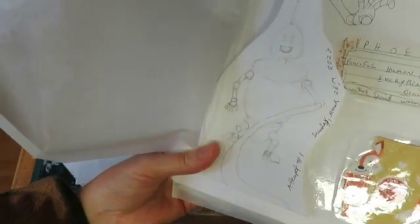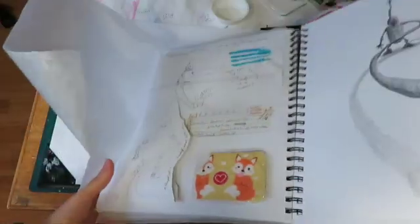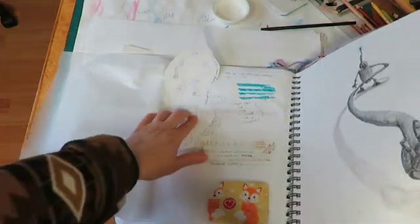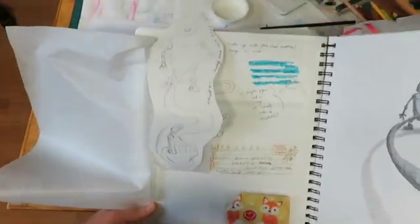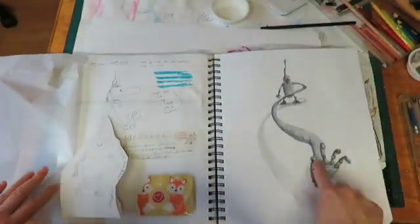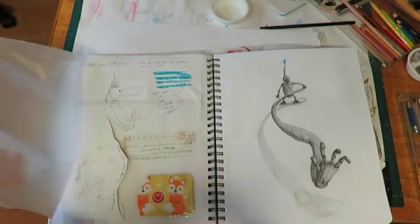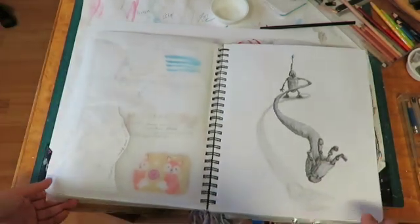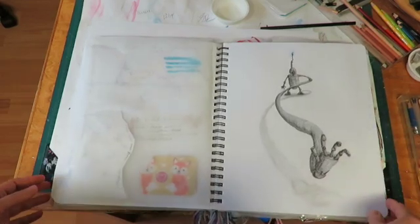And then I tried, and this one failed, so I didn't finish it, but I wanted to keep it anyway. And then I tried again, and I'm still not 100% happy with this one, but it's good enough.